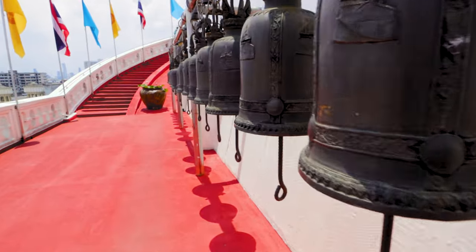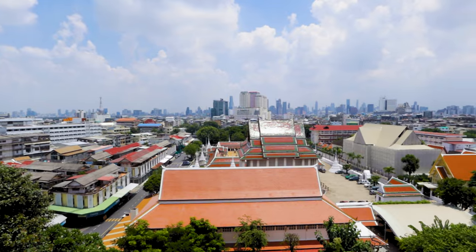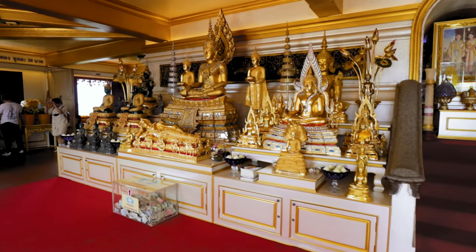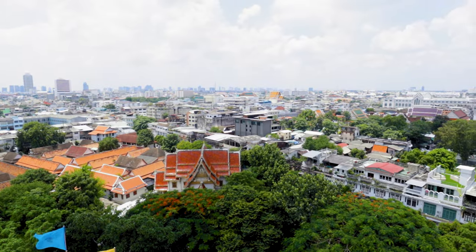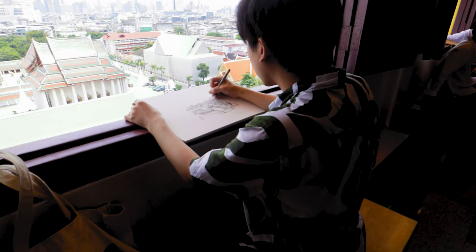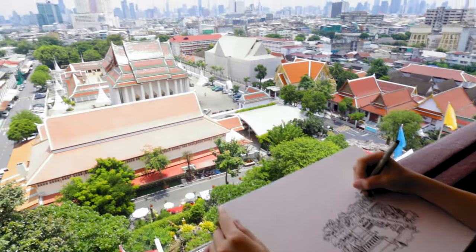So we're coming above the tree line, just starting to get a view over the city. And we're not at the top yet, so it is going to get even better. We've come into this shrine area, which is full of golden statues that people are praying to. You have windows looking over the amazing view. Someone is actually drawing and it looks absolutely spectacular. I wish I had that talent, but sadly I don't.